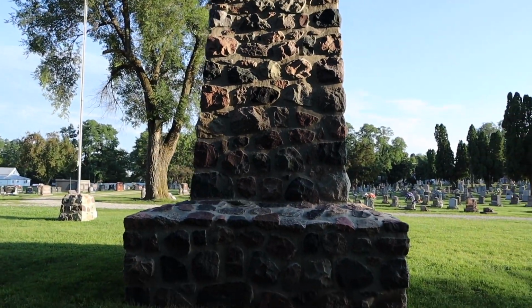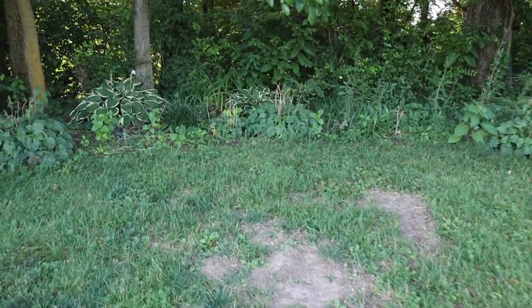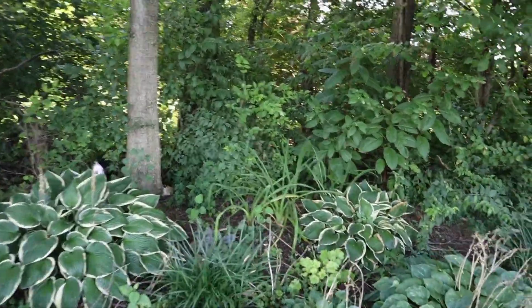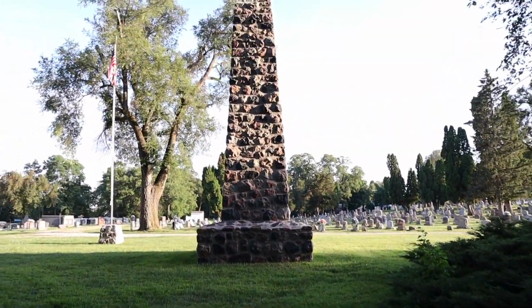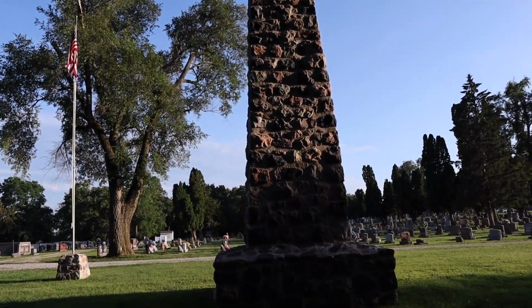So there's nothing on the back side of it, but there is this interesting little opening here. Almost looks like they're going to add something at some point. Definitely a lot of decorative plants and things, but nothing here at the moment. And I thought that was really kind of cool.